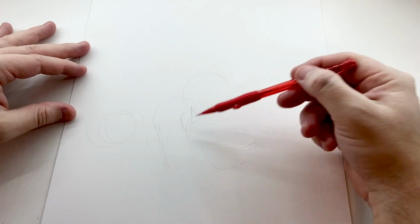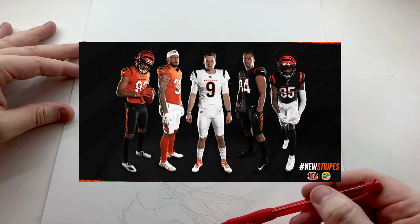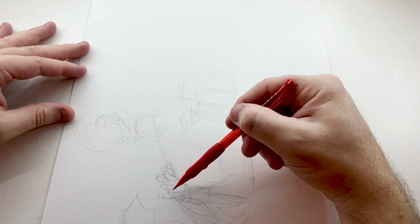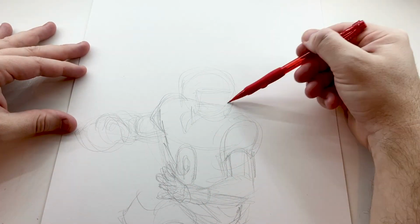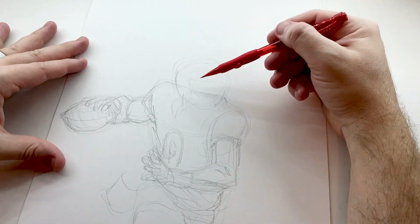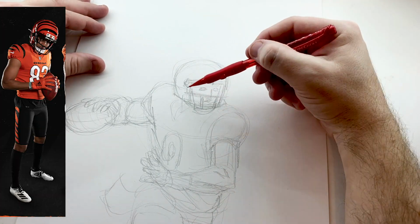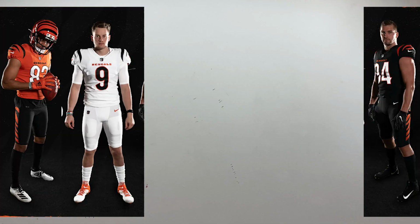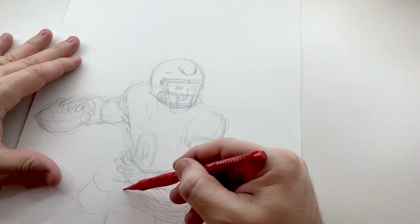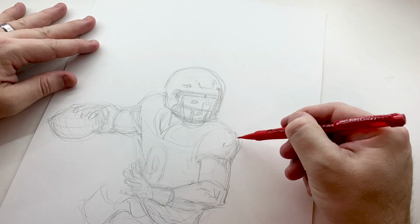Hey guys, so today I'm going to be drawing the Bengals' new uniforms that they just announced in this video. I'm going to be drawing three of the Bengals players, Joe Burrow, Joe Mixon, and T. Higgins, in their new jerseys, in the orange jersey, the white, and the black jersey. And the Bengals just announced these new uniform updates, and I think they look pretty cool.